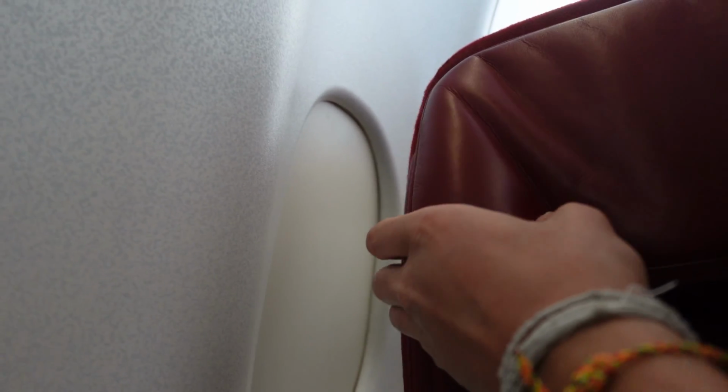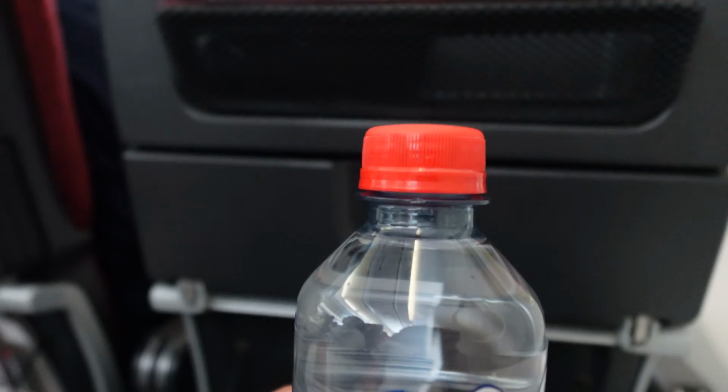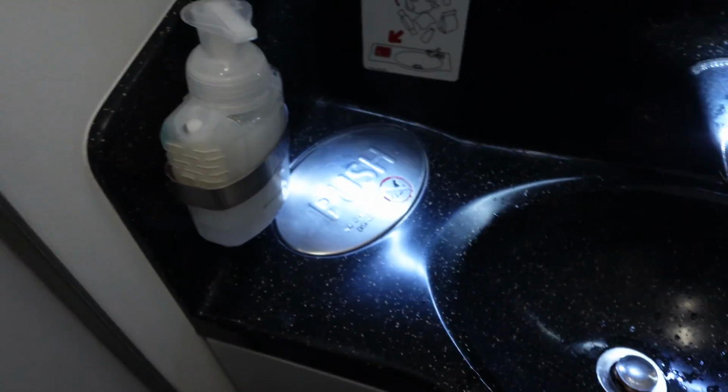After a bit of a choppy takeoff, bottles of water were handed out. They were decent sized ones rather than stubby ones handed out by other airlines. The lavatory is your standard 330 affair, with extra lights along the mirror and marble-like flooring.